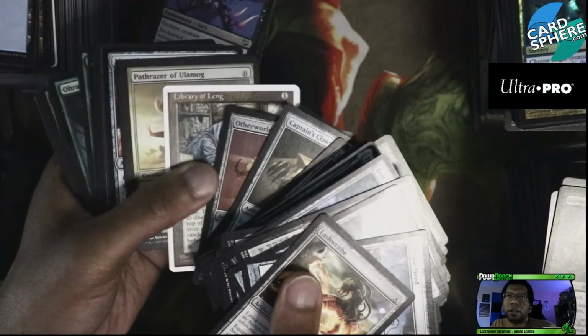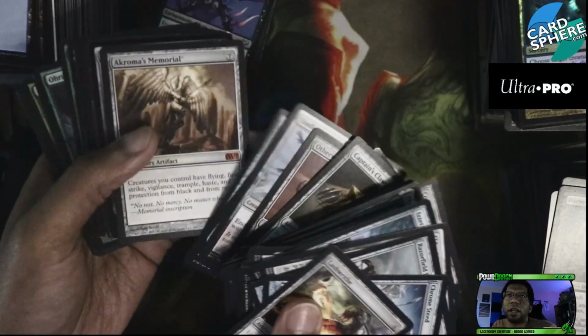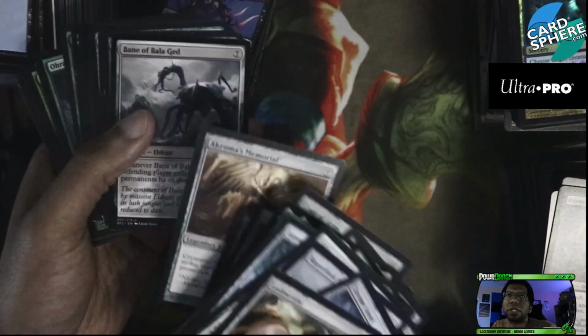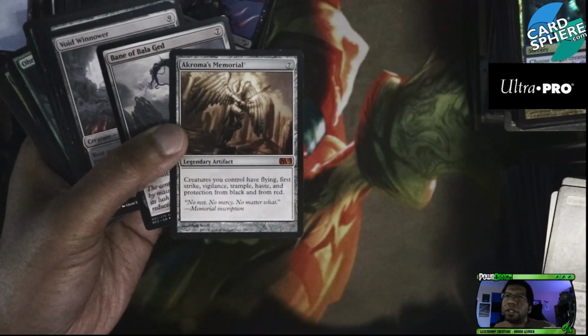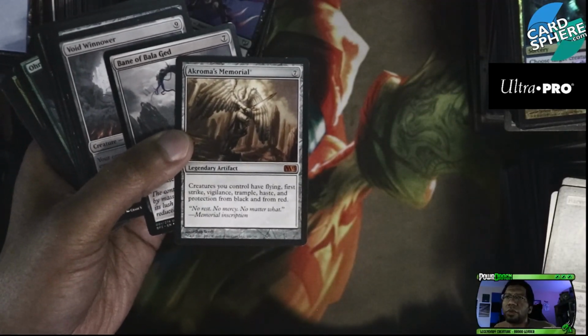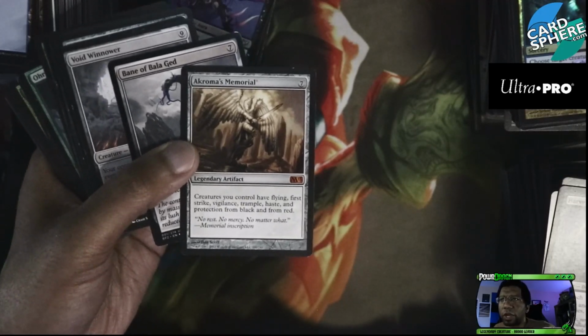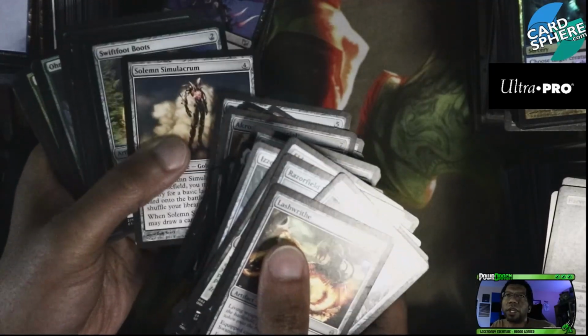What else is in here? Library of Lang just hiding out. Old border there. Akroma's Memorial. Check that out. Always could use more of those. That's always a popular card. Just look at all the keywords on there. All creatures you control gain flying, first strike, vigilance, trample, haste, protection from black, and from red. Like, that's just a lot. You know, in Commander, that's just one of the best things you could be doing.